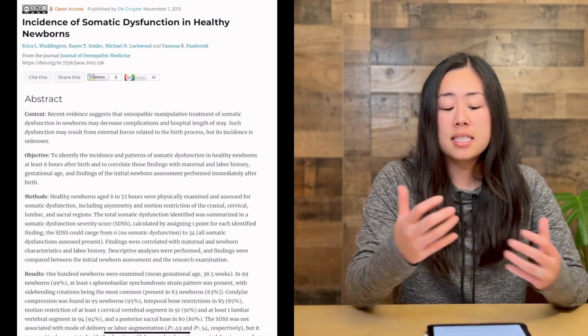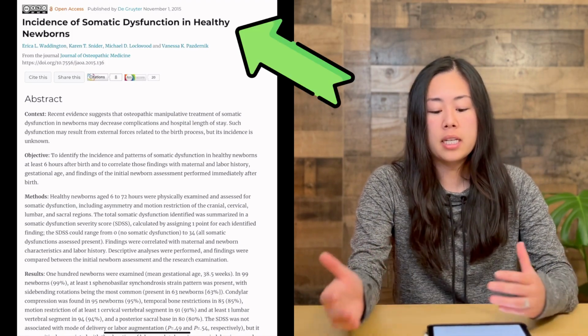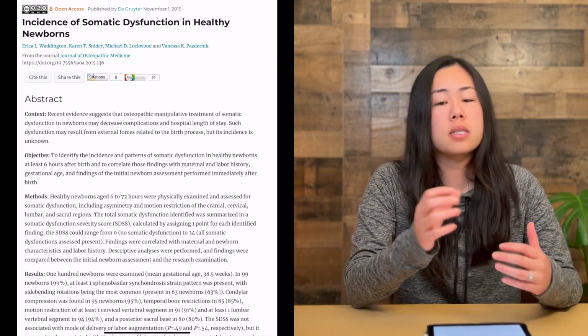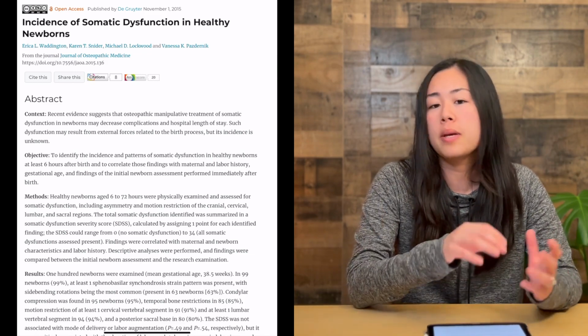In fact, they did this study called Incidence of Somatic Dysfunction in Healthy Newborns. So these are newborns with no symptoms. Symptoms like colic, reflux, constipation, things like that.